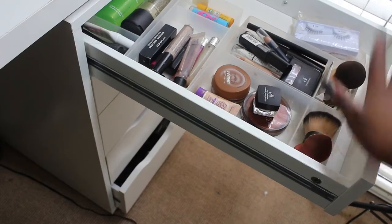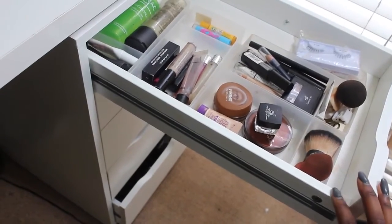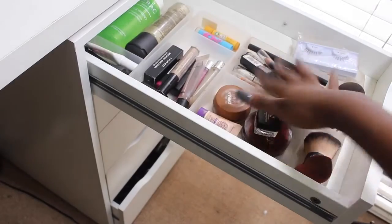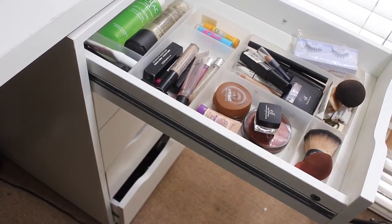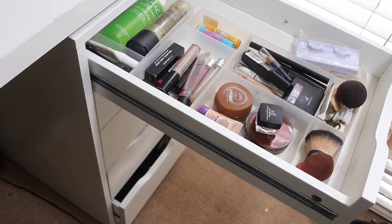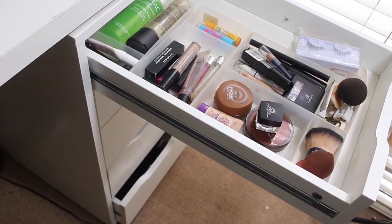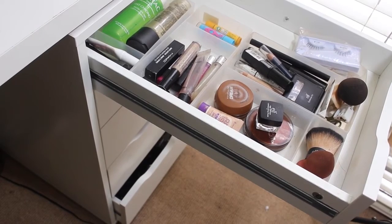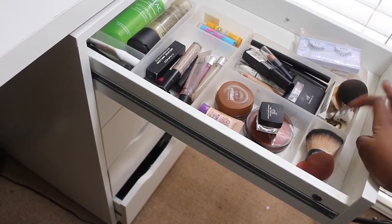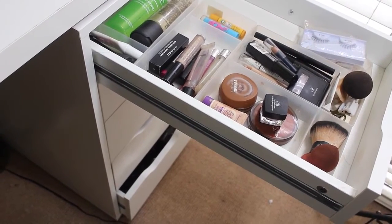And then the last drawer out of the 5 is just this one here. All these cute little separator things that I've got here are all from Muji. I literally buy all of my kind of storage stuff from Muji because they are cheap and affordable. All of the stuff that I showed you before that I said from Muji wasn't more than £5 each. I think these were about £2, so I bought quite a few, as you can see.